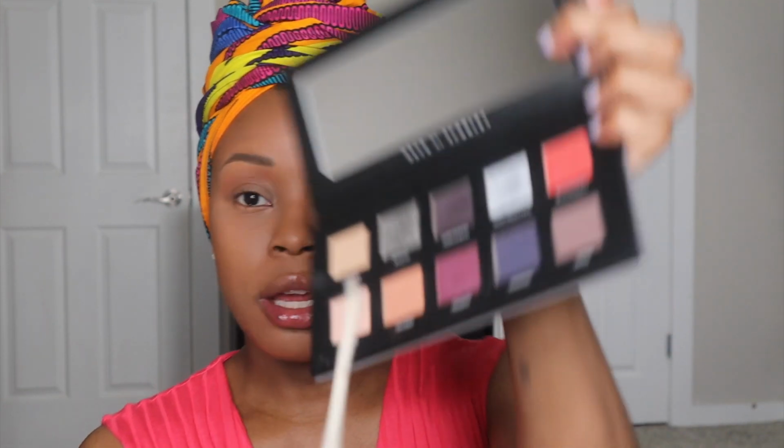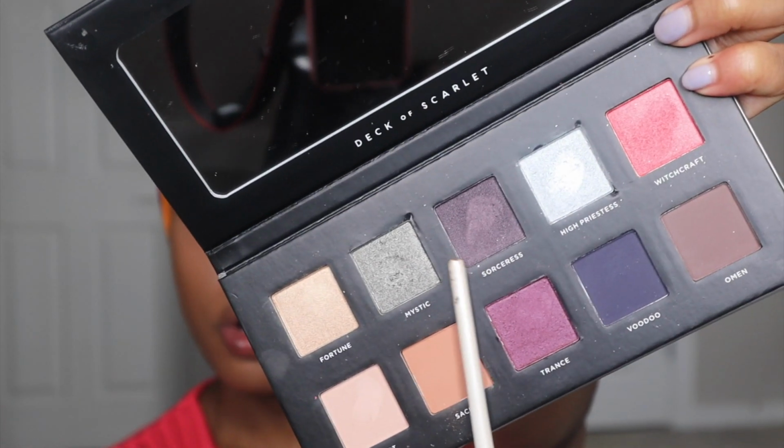Next, I'm going to go in with this dark purple shade called Sorceress and apply that to my outer corners.